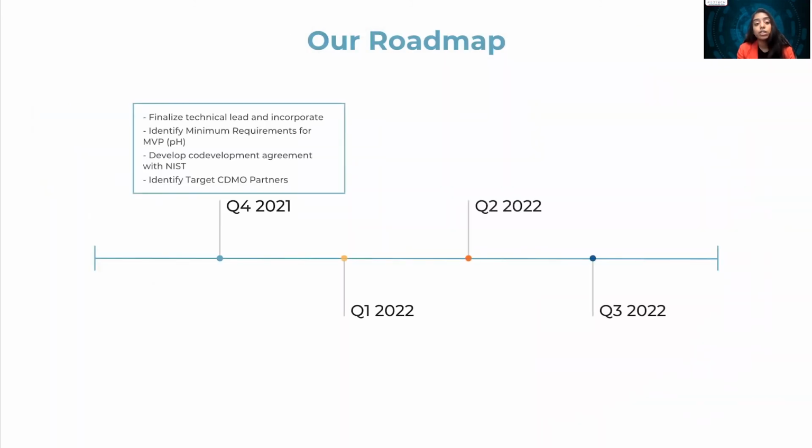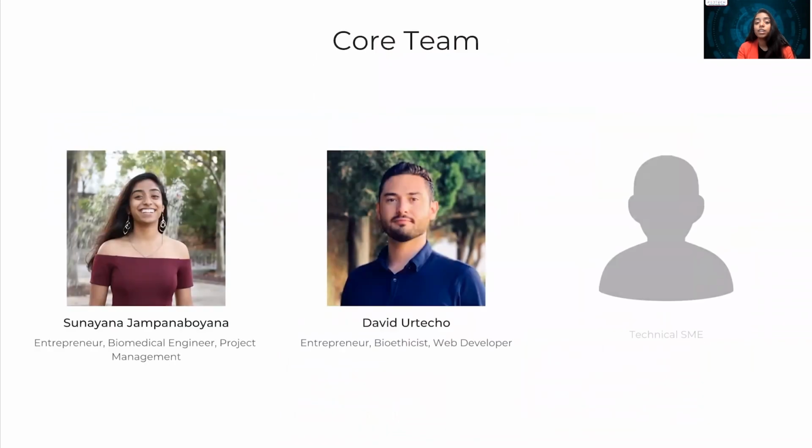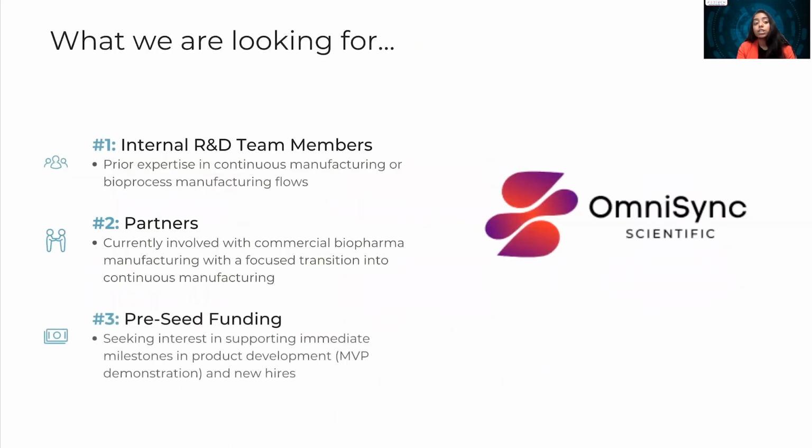And our roadmap to get there is displayed here with key steps including internal technical team build out, MVP demonstration and validation, as well as finalizing co-development and partnership agreements. Here's our core team, myself, David Urteco, fellow entrepreneur, and what we are currently looking for: internal R&D team members with prior expertise in continuous manufacturing or bioprocess manufacturing flows, partners in the space, as well as interest in supporting OmniSync's immediate milestones in product development and new hires.